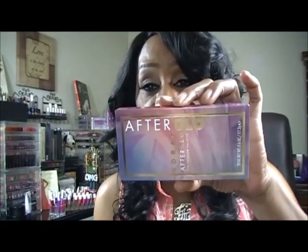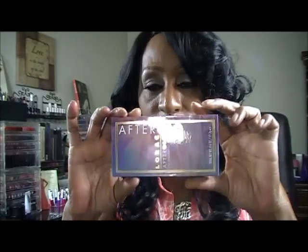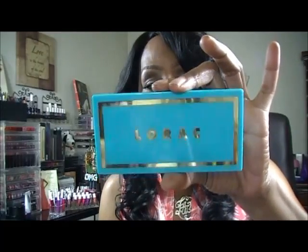The next thing that I got was I picked up one of the new Lorac Afterglow palettes, and this is a limited edition palette. And whenever Lorac does these little compact palettes, the rave with them is always the price too. The price point is amazing. This palette was only like 24 bucks, but you know, with all that 20% off, I saved some money. So here is the Afterglow palette.